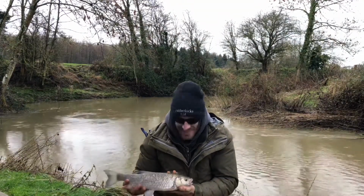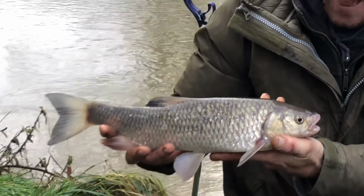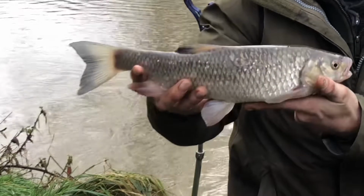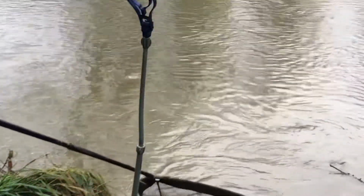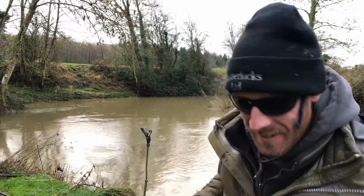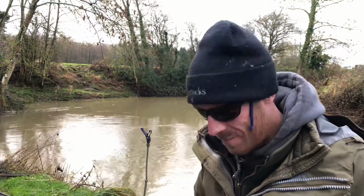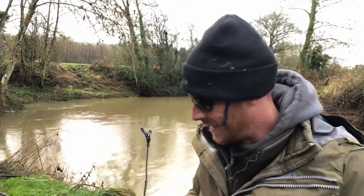There's the first chub of the day. Look at him. Beautiful fish, great fight, and a great bite. Let's put it straight back. Oh, that was nice. Nice chub that, but I'm guessing the weight about two and a half pounds, something like that. Beautiful scales on it. I love the scales of a chub.